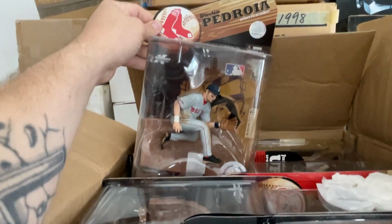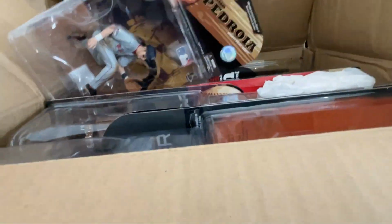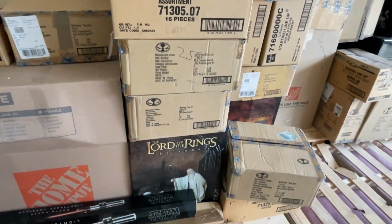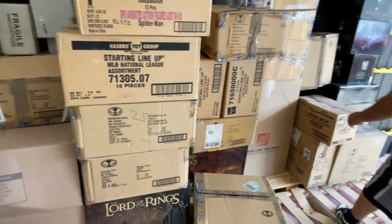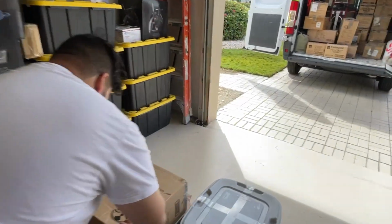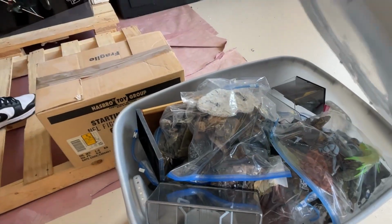These are some of the later McFarlane's that switched over to the card backs. Let's see, what is this one? Dustin Pedroia. Never was a Red Sox fan, and based on most of the collection here, I don't think they are either. But there is a lot of Starting Lineups in here. There's a really awesome Lord of the Rings diorama down there that we're not taking. There's another Lord of the Rings statue over there that's not coming with us. But there's a lot of awesome stuff. Alex over there working hard as usual. Anyway, here we'll show you some Lucy's on the inside, some Force Unleashed stuff.